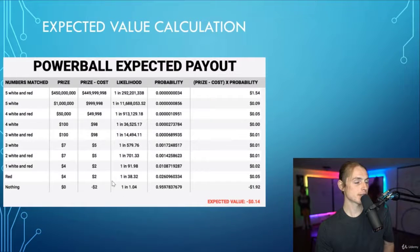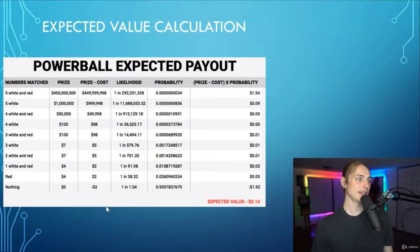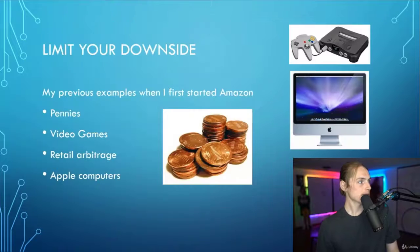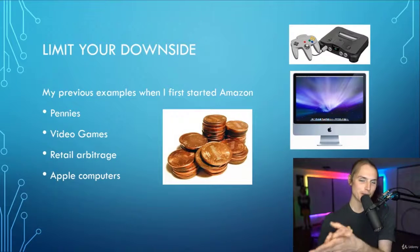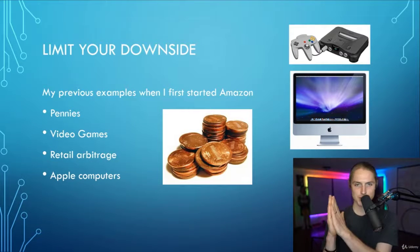I'm going to teach you guys just how I go about thinking so that we make sure that in the worst case scenario, we don't lose dollars, or we just lose a minimal amount and not 100%. Then we're going to talk about how to maximize these other probabilities. I'll just tell you a little bit of my story of limiting my downside. When I first got started out, I was selling pennies. It was the safest investment in the world.